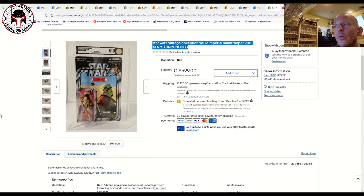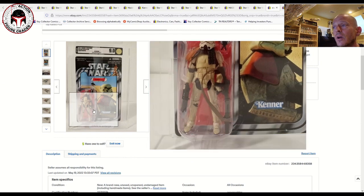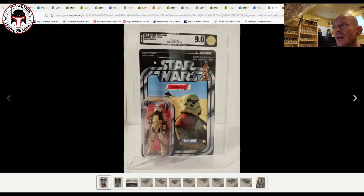And then to round out the video, we got a few graded examples. This is the VC-112 Imperial Sand Trooper. We've documented a number of examples ungraded, and this one seems to be pretty popular. This one was listed as unpunched, but again, you can see where that punch is just starting to come out of the punch hole. So be wary of that.